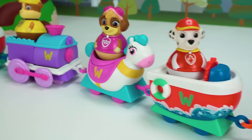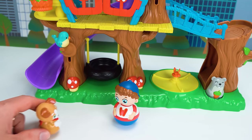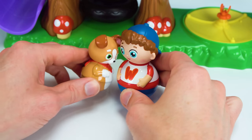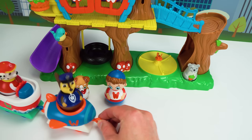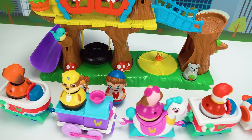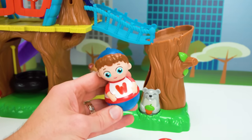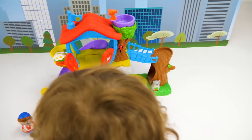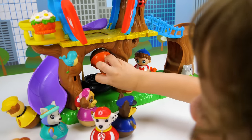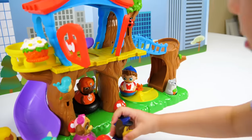Choo-choo. Choo-choo. Arf, arf. Buddy, you're back. I missed you. Oh my gosh, the Paw Patrol are here to play with us. Hey, Paw Patrol, let's play. Hello, guys. Let's go. Are you ready? My turn. I am so nervous.